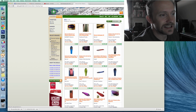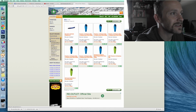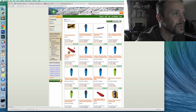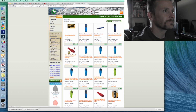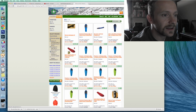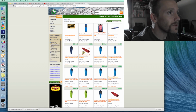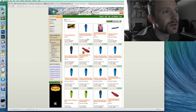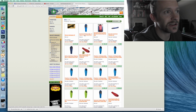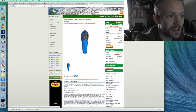Sometimes this site is a tad bit slow to load, but that's okay. We'll put Marmot in there as well. Big Agnes. And Mammoth. We'll let this load up here, and we'll take a look and see what we can find. Okay. Right off the bat, I see a very good sleeping bag. The Sawtooth is awesome.